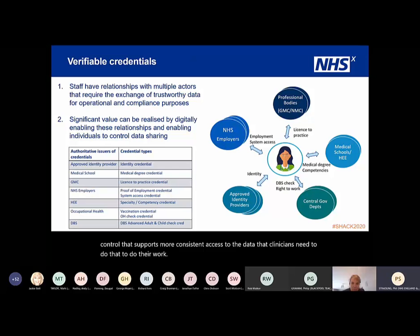So the key thing to recognise from a staff point of view is that an individual member of staff today has largely paper and some digital relationships with a whole host of bodies. They're professional bodies such as the General Medical Council or the Nursing and Midwifery Council. There's the medical schools and Health Education England. There's the central service to get their right to work or their DBS checks. Identity providers are out there, and then there's all the NHS employers. And when I say NHS, I should shout out, obviously it's social care employers as well.